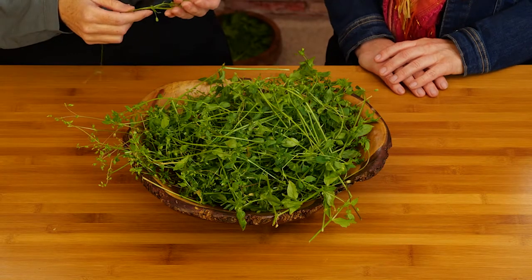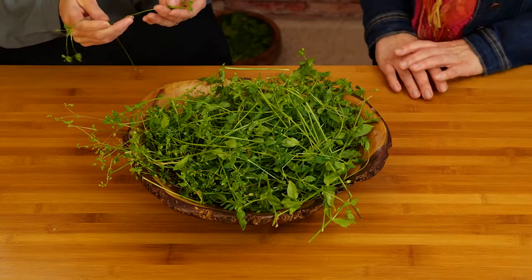So it's great in salads. It's a little bit bitter, but not quite as bitter as your dandelion, but it's really good. You just chop it through your salad and have whatever, avocados, tomatoes, and it makes a great salad. But you can also juice it. So if you're doing a juice fast, you can use it in that. But you can also make yummy pestos.